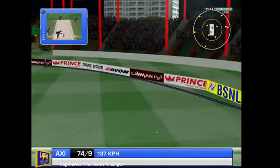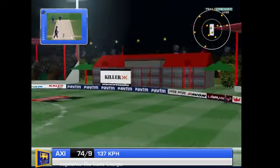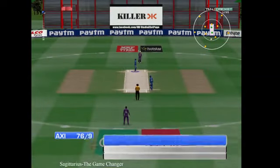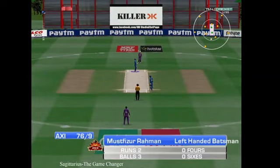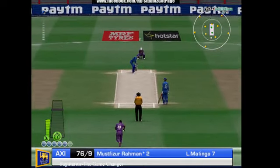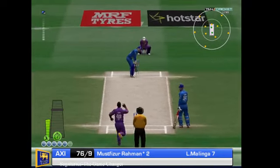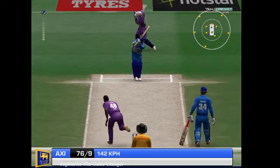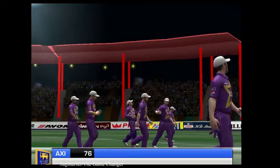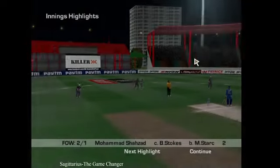Through the covers. Turned that into two, that's good running. Made it all around. Well, he can't be straight balls, not at this level. That is as comprehensive a performance as you'll see.